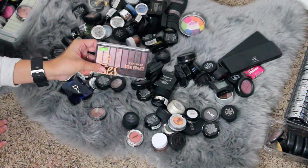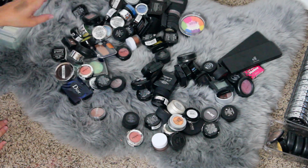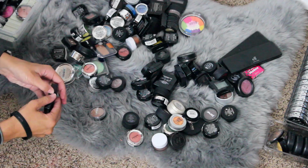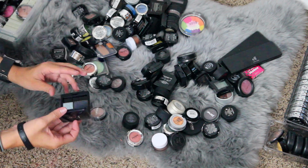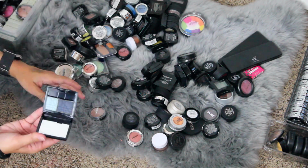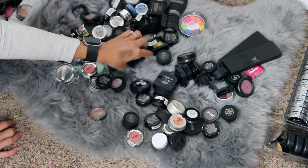This CoverGirl True Naked palette, wasn't a big fan. I'm going to get rid of that. Milani eyeshadow, I'm going to get rid of. This Dior 2 color, I never use. Maybe one of my sisters will use it. It's pretty, but it's actually never been touched. And it's been a long time, so I'm going to get rid of that.